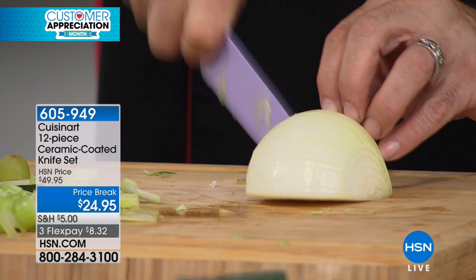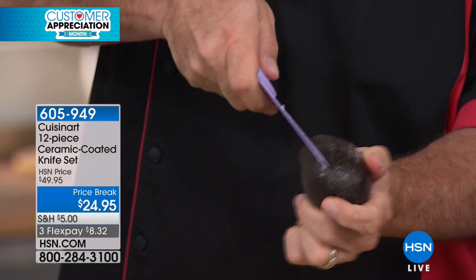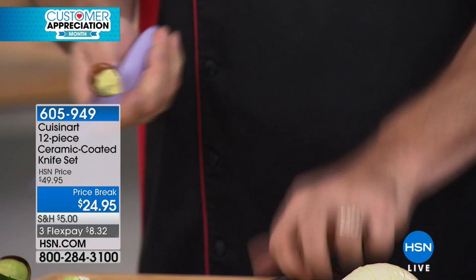Guys, the best thing about this program that you're going to see today is not the fact that you get to pick one knife. This is our 8-inch chef's knife. And the cool thing is, guys, this is just knife number one. I love it. Are you kidding me? I love it. Absolutely. I should mention to you that because these are ceramic, we recommend that you hand wash these knives.